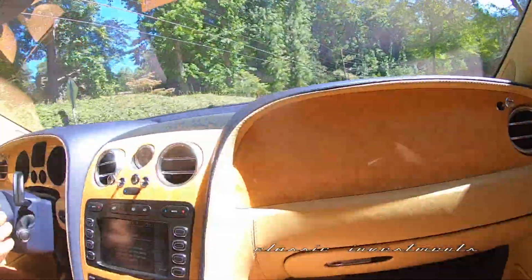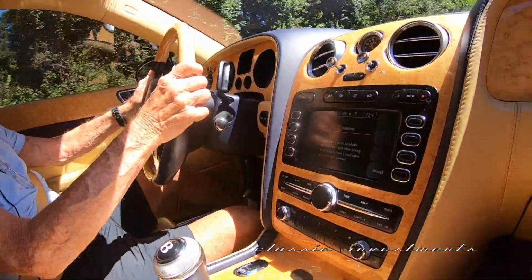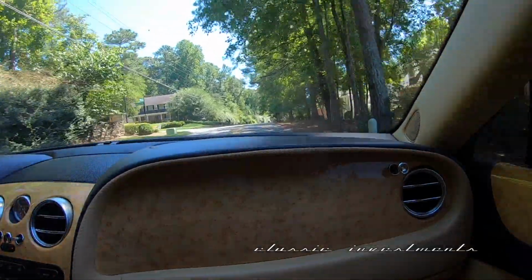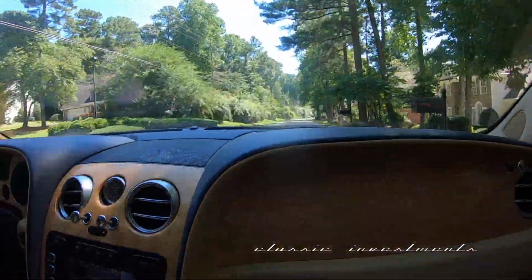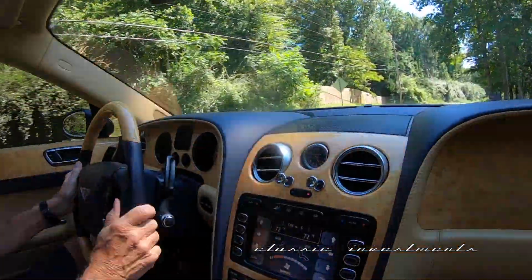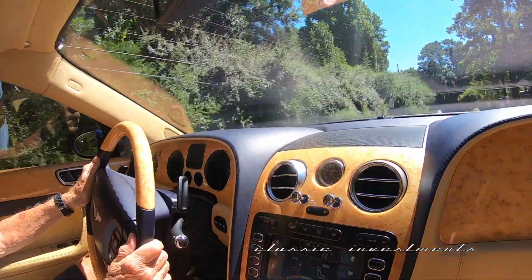And it will seat 5 passengers very, very comfortably. You don't feel anything except sitting in this seat. It's like you're in your living room. Yes.